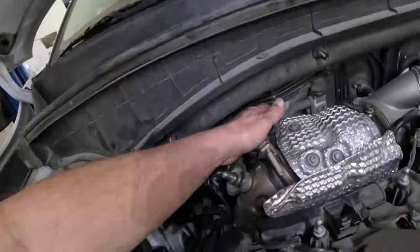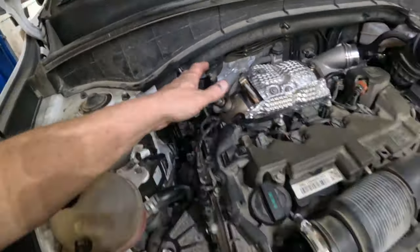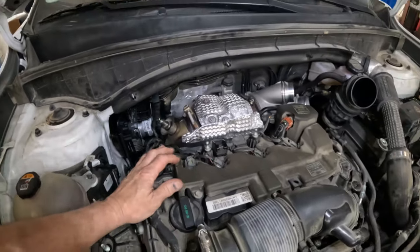And there's a lot more room right here, and I'll show you how we can make more room. I've already started taking some stuff apart. I'm going to get this up in the air and show you what I've started doing already.